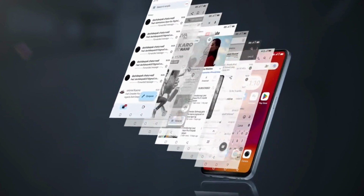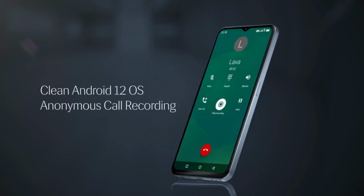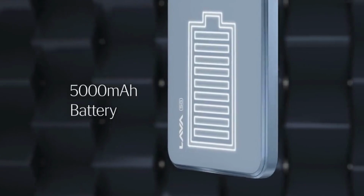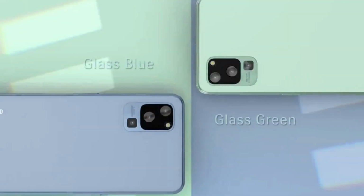It features a 6.5-inch HD plus IPS display with a 90Hz refresh rate. The screen has a water drop notch. The smartphone houses a massive 5000 mAh battery. It offers two color schemes, glass green and glass blue colors.